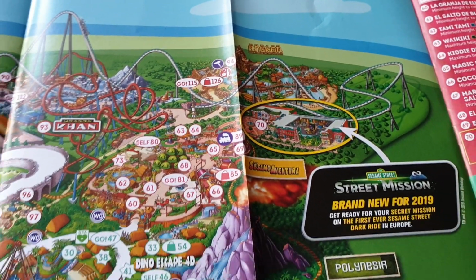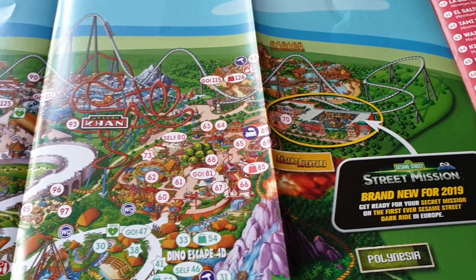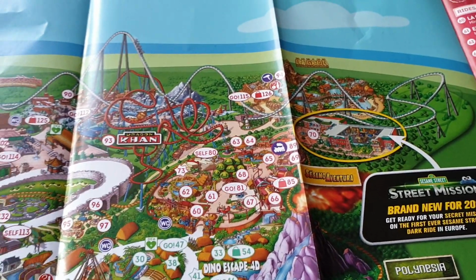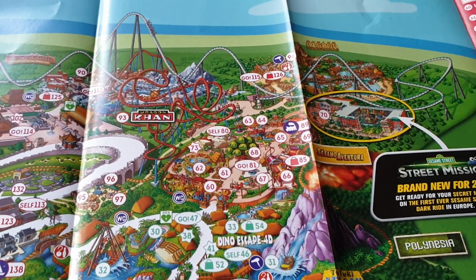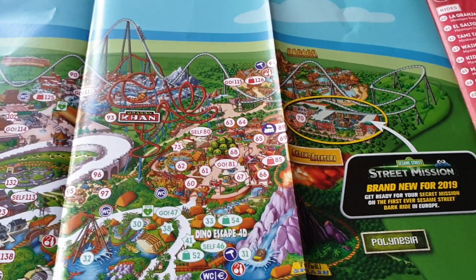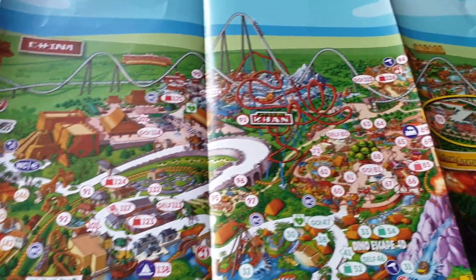The only downside is sometimes the operations are a bit slow, and sometimes the staff are not too enthusiastic. They haven't quite got the Disney touch, but I say the theming is out of this world. So we're coming out of there into Polynesia.